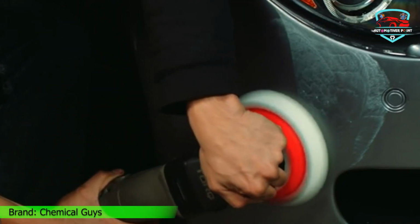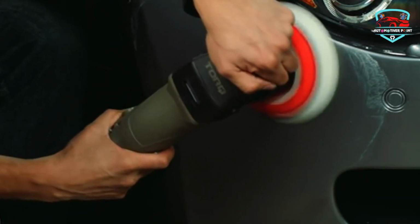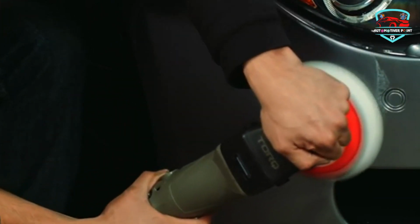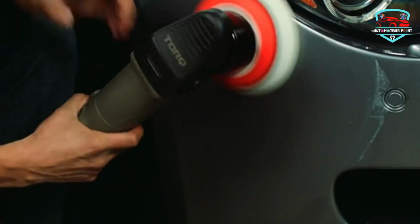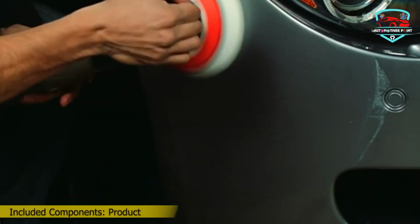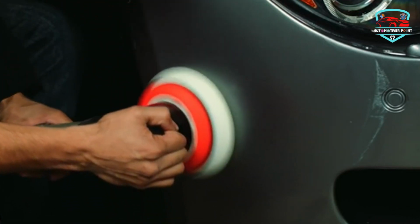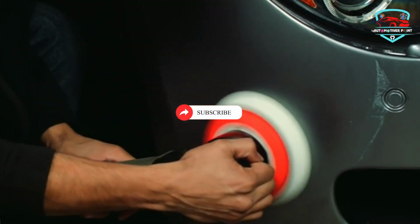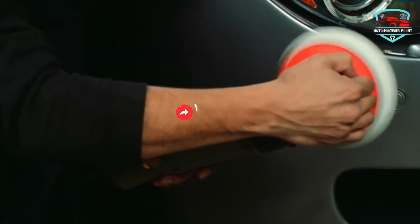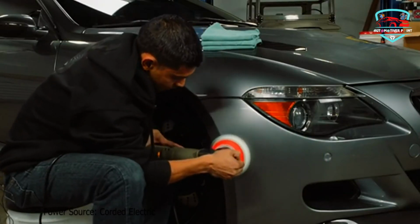Not only does it come with a top-notch TORQX buffer, but it has the microfiber rags, conditioning cloths, and cleaning and conditioning compounds you need to buff, clean, and polish your vehicle. The buffer itself has a variable speed between 1200 and 4200 RPM, which lets you get the exact amount of movement you need for the job. Not only that, but it's a dual-action polisher for even higher quality results.